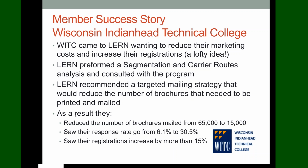So they were able to see a significant increase in the response rate, which led to registrations increasing by more than 15% while they reduced their costs significantly. We feel that was a pretty good success story on how to use carrier routes and reduce your costs by being more targeted and yet increase revenue.